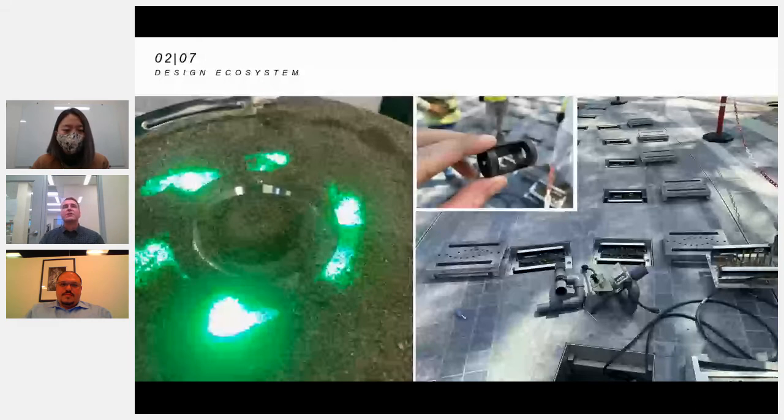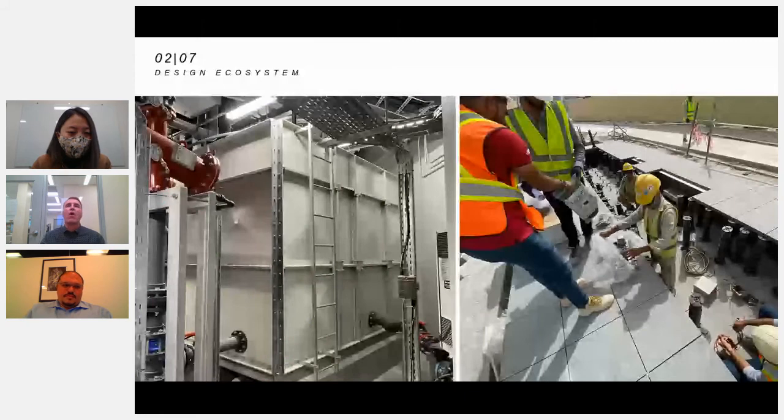The other issue is reservoirs and the storage of water. These two photographs illustrate two ways we can store water. On the left, we have a completely isolated reservoir sitting in an equipment room, completely separate from the water feature. On the right, we store water in a suspended paver system. We have Boson jacks supporting suspended stone pavers, in this case with open joints. There is water stored under that.